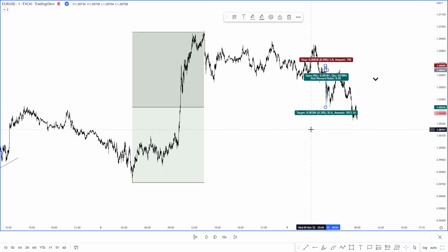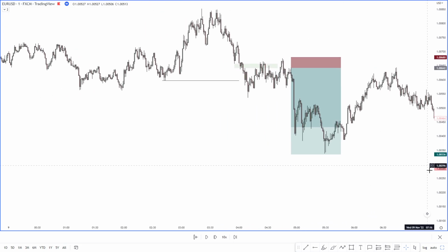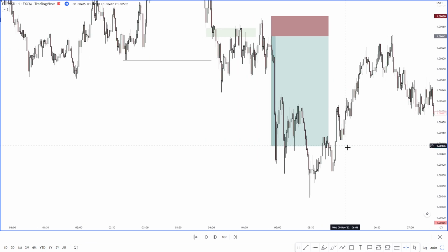And oh, this is the one that actually misses it by a bit. As you can see there, misses it by a few ticks. I don't go for large trades, so I would have closed this as 5 or 4R, right? So I don't think that would have bothered me that much.